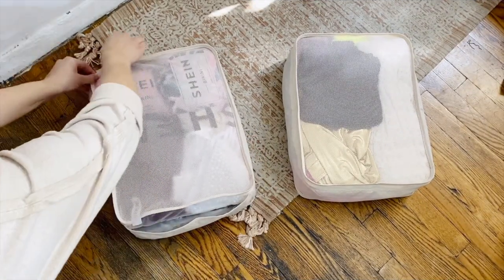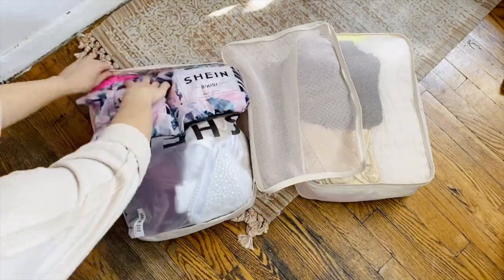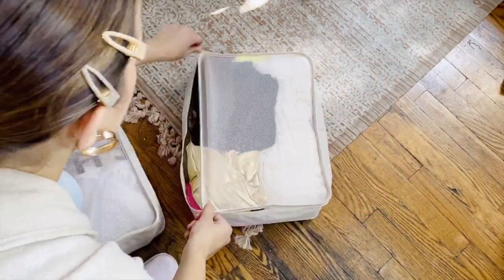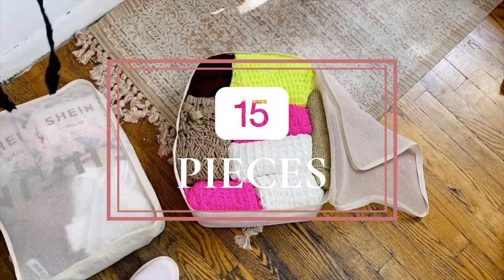Inside the two largest cubes, I have packed all of my swimwear and fashion cover-ups since the majority of my time in Cancun will be spent poolside. By rolling up everything as opposed to folding, I was able to fit approximately 15 pieces inside each cube.